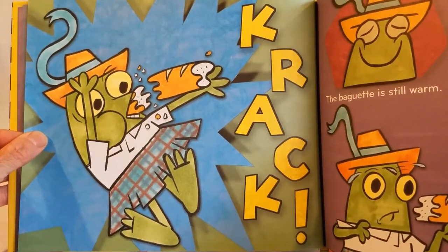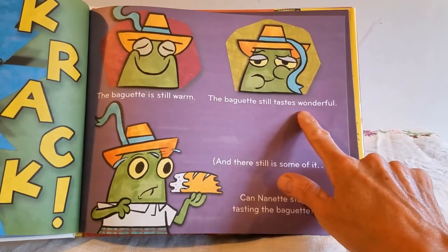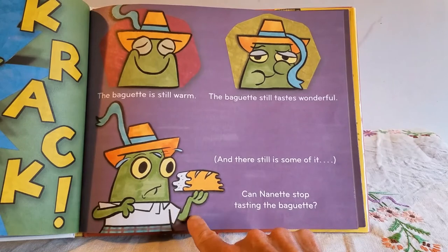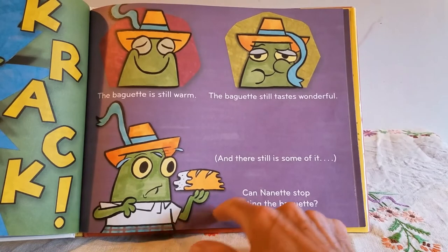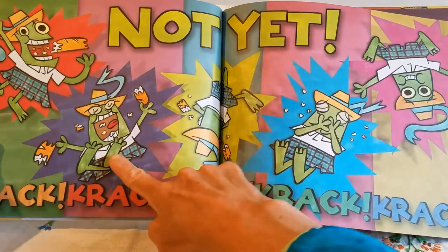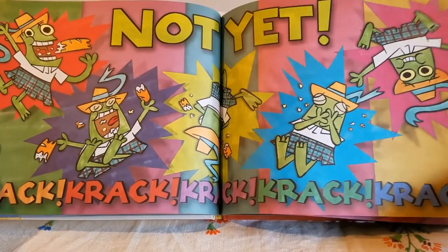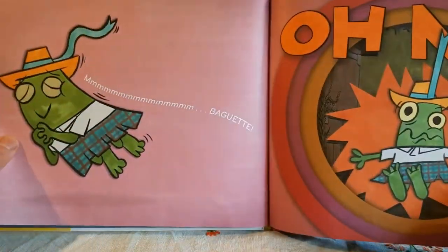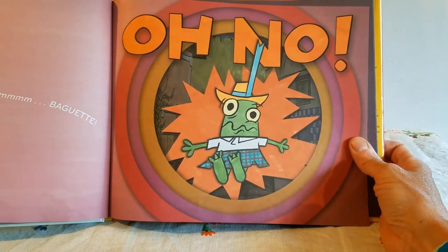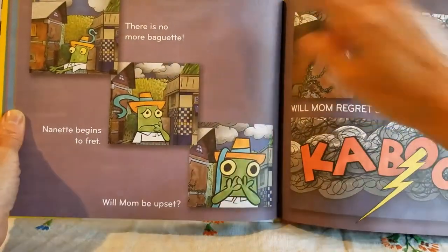Crack! The baguette is still warm. The baguette still tastes wonderful. And there is still some of it. Can Nanette stop tasting the baguette? Not yet! Crack, crack, crack. Oh, Nanette. Baguette. Oh no! There is no more baguette.